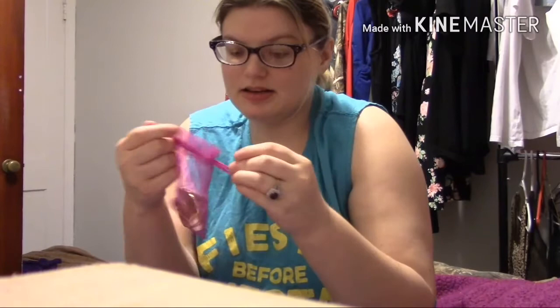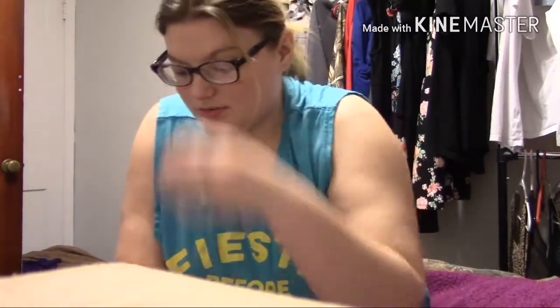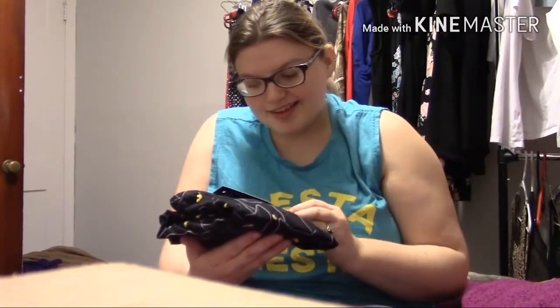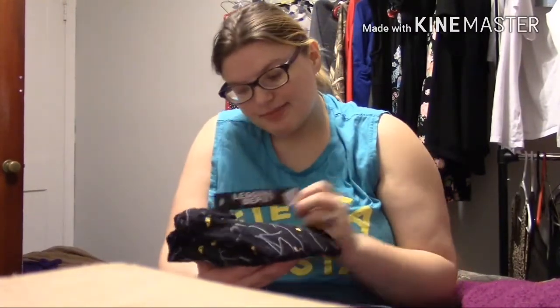Okay, so I'm gonna have to pass on the necklace, just because it's not gonna work for my body type. Okay, what are these? Plus size leggings depot. They're black cat leggings.